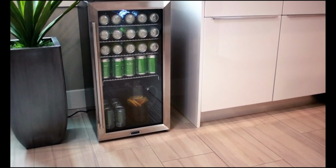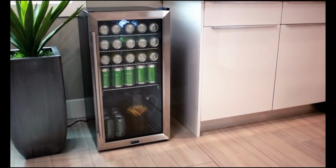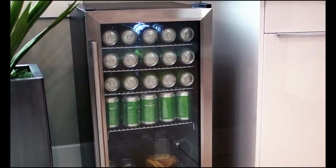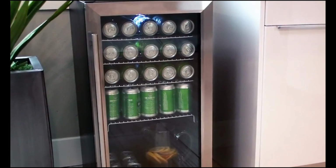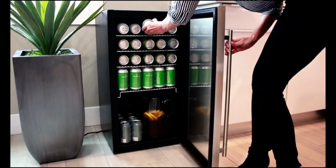Perfect for storing and chilling your favorite beverages and specialty drinks, the Whynter beverage refrigerators are a stylish addition to any home, office, or game room. This Whynter BR130SB refrigerator is a freestanding unit that can be set up just about anywhere.